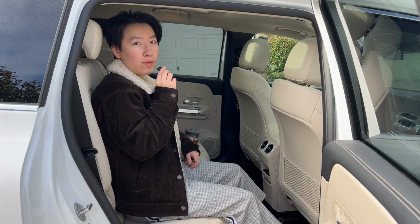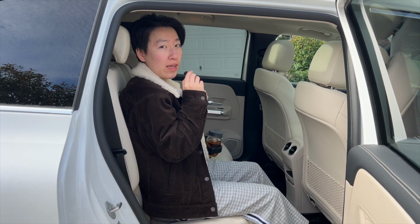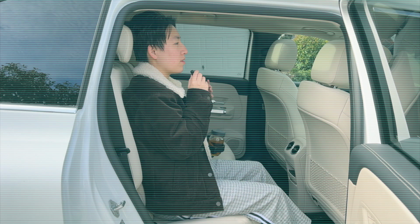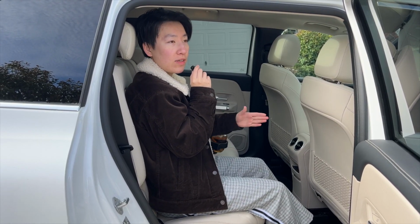Let's talk about the second row seat comfort. I don't like how straight back you're sitting, and when I lean my head back, I don't get into this comfortable lounging position. Hello, it's Editing Jolie. You can actually adjust how reclined the seat back is, so you can find a comfortable position for yourself. And the seats themselves are also not as supportive as the front seats.